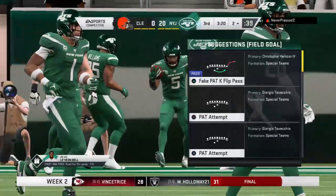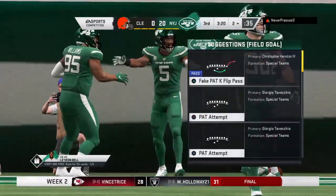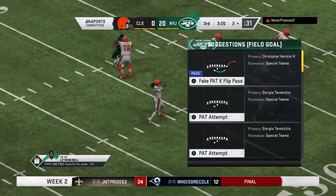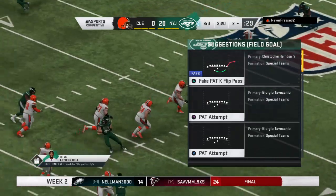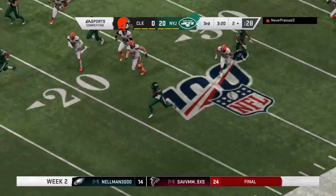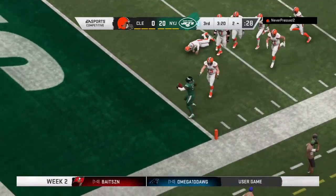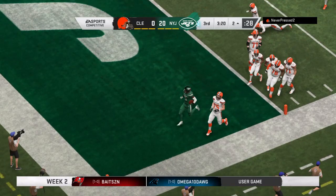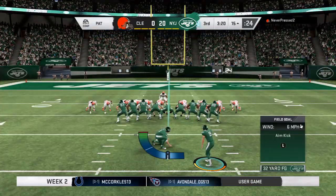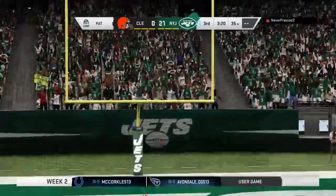This D wanted to put it away before we even get to the fourth quarter, widening that margin a bit further. And while they won't just empty the bench just yet, if you're a backup, start loosening up. I think you'll get a chance to play before this one is over now with that type of a cushion. The lefty Tavecchio now to add the extra point. And it is now 21-0.